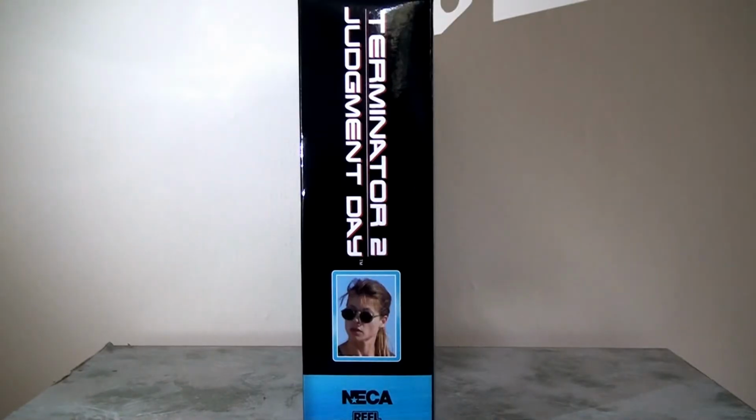The side panels utilise the same design template that we've seen with other figures in this series. We have the Terminator 2 logo, followed by a small image of the character photo from the film, and of course the NECA branding. This isn't the most exciting packaging idea in the whole world, but at least it is uniform, standardised, and it does look quite presentable on a shelf if you stack them side by side.